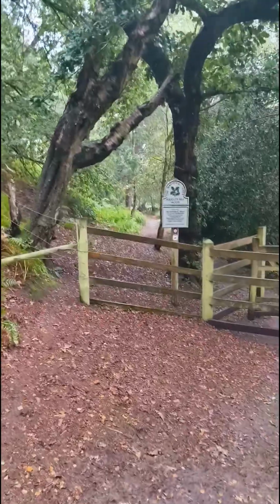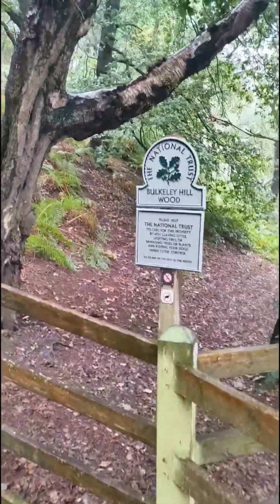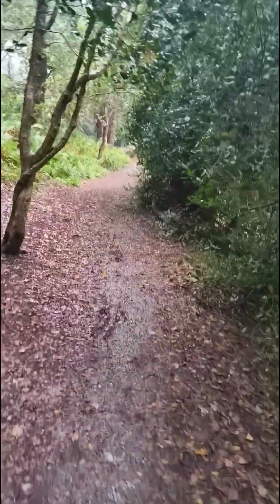This is Bulkeley Hill Wood, as you can see there from the National Trust sign. So we've probably got a bit more of this wood to get through, and then we'll be back out on the roads. So I'll give you an update when we get there.